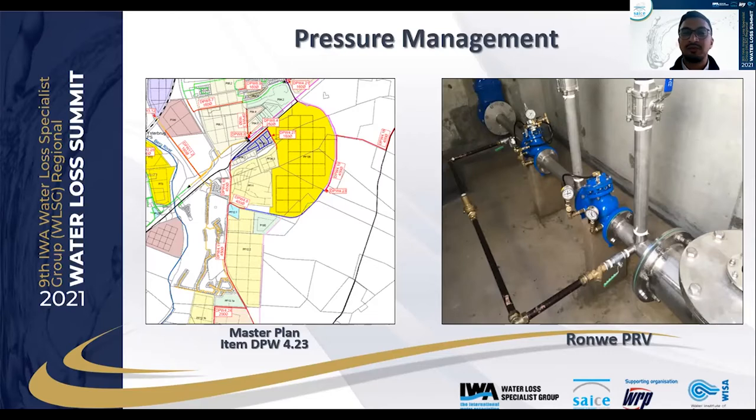We also have a 25 millimeter bypass. The reason why we've implemented 80 millimeter components, you'll see it looks very strange with the 200 millimeter diameter valves. So if you have a look at a snippet of our master plan over here, you'll see that the runway PRV is item DPW423.